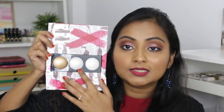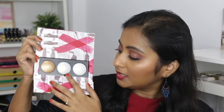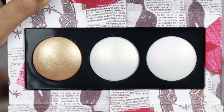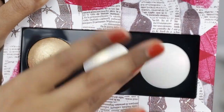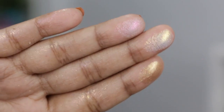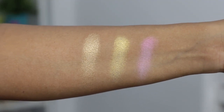So this one is a deep gold, pretty much a light gold shade. And this is a pink. Yeah, trust me, believe it or not. I don't know if the camera is catching it. I will try to give you a close-up. And this one is a gold, of course. So if you're close to my skin tone, you are definitely going to be able to use this one. This gold is not a problem. It's a really nice gold, and a lot of skin tones will be able to use it.